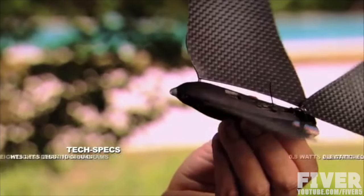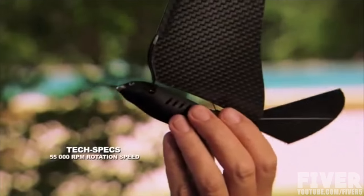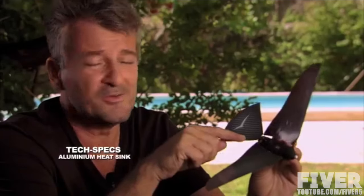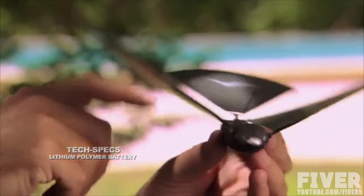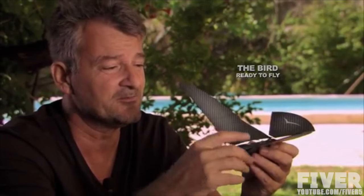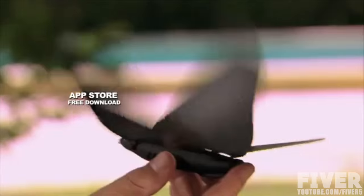It has an electric motor of 0.8 watt, a rotation speed of 55,000 RPM, an aluminum heat sink, and a lithium polymer battery. It also has a great design inspired by nature. Plus, it can fly as high as 100 yards. Finally, I have my flying app.